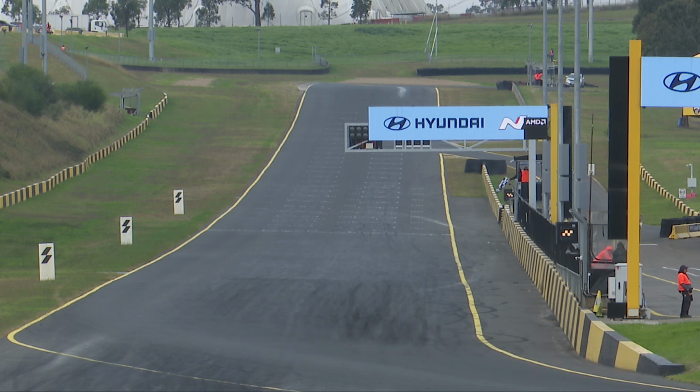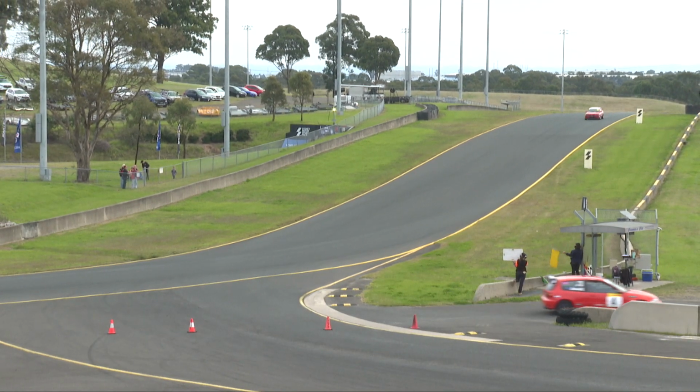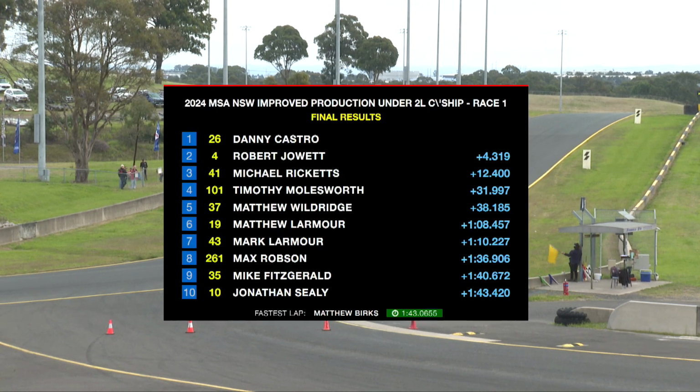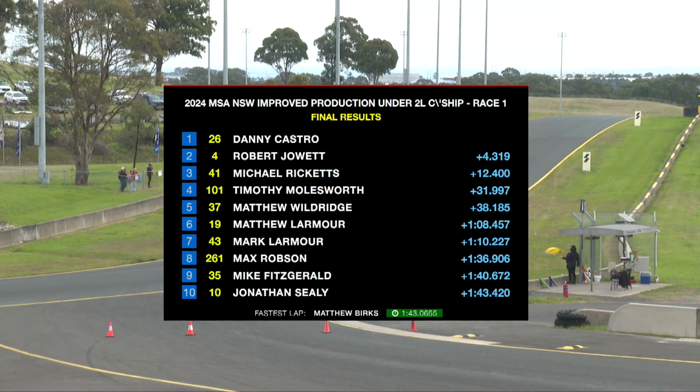Well, that is the end of the first Improved Production Under 2 litre race. And there is the official final results. Danny Castro, the winner, from Bob Jowett, with Michael Ricketts in 3rd, Tim Molesworth in 4th, Matt Wildridge in 5th, Matt Lamore in 6th, Mark Lamore in 7th, Max Robson in 8th, Mike Fitzgerald, Jonathan Seeley round out our 10. There's a lot of M's in there to start the weekend, and unfortunately the rest of the field were DNFs out of this.